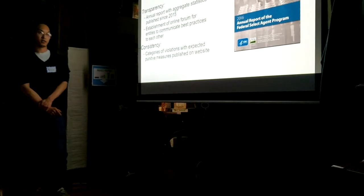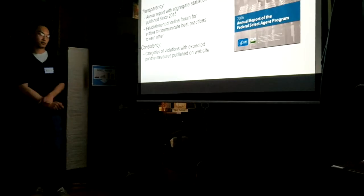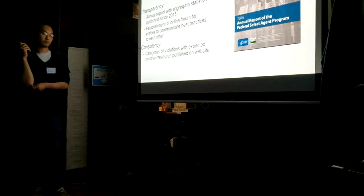The select agent program, of course, has responded to all these criticisms and are aware of all these recent reviews and have worked on several different issues. So, for example, they've started releasing an annual report to address transparency concerns. These have statistics on number of incidents, number of registered entities, things like that. They've established an online forum for entities to communicate best practices with each other. So this addresses the concern that entities don't know about incidents at other entities. And they've also published categories of violations with the expected enforcement measures on the website, so entities can know what to expect from an inspection.